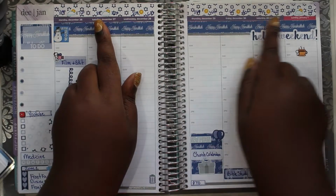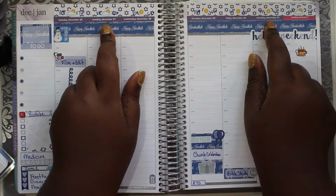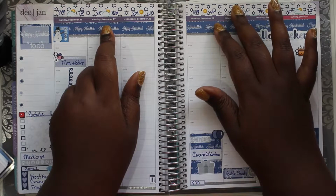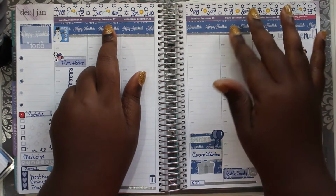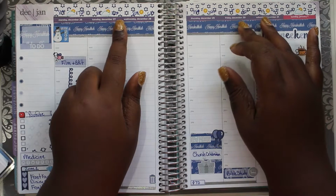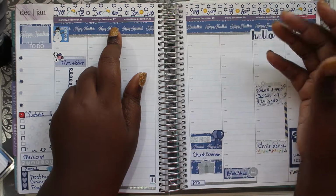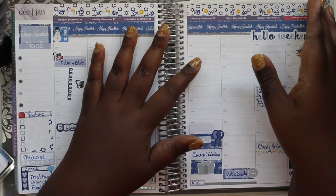I realize the weather is kind of hard to see against this washi that I put up top. And I usually don't put washi here and then washi there. You guys know I usually either cover up the dates with date covers or usually just have the top open. But I figured since I didn't have date covers and I do have a lot of this washi, I might as well be a little festive with it.